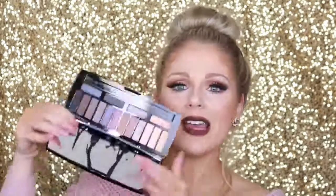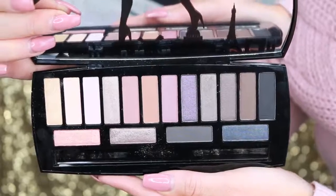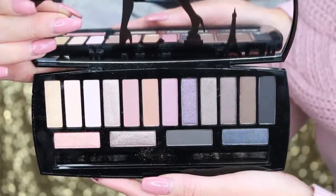My next palette is the Audacity in Paris palette from Lancome, and this is actually the first palette I've ever tried from Lancome. I've used foundation and stuff from them since forever, but I haven't tried a palette from them, and this palette is beautiful. Again, another neutrals palette, shocker, I'm a neutrals girl. I just think it has a really nice range. There are all the way from light shimmeries to all the way to darks. There's a really great range of both matte and shimmer shades, which I love.